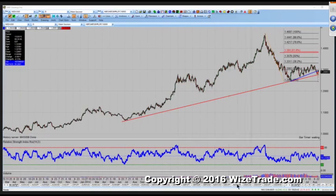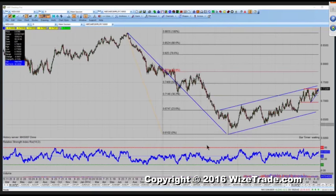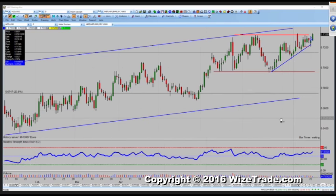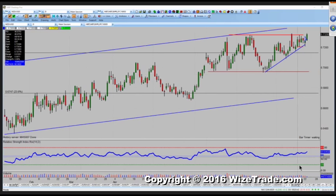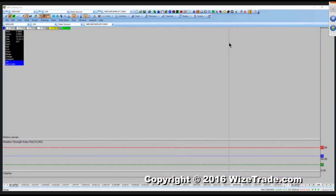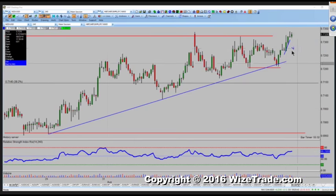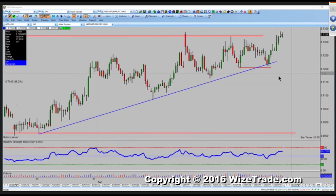So, here's the Kiwi. Now, the Kiwi, Wheeler comments came last night. I mean, Wheeler's such a jagoff. His comments were like, the monetary policy may not be as aggressive or may not need to be as aggressive as once thought. It's like, man, you want to talk about a flip-flopper? This guy flip-flops all over the place.